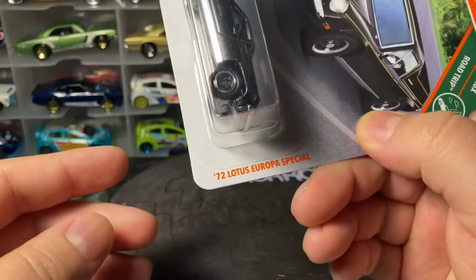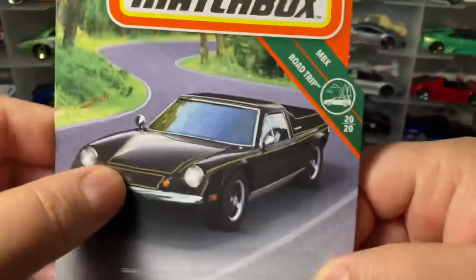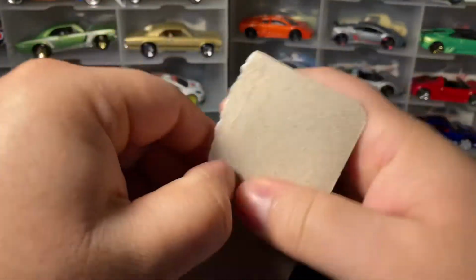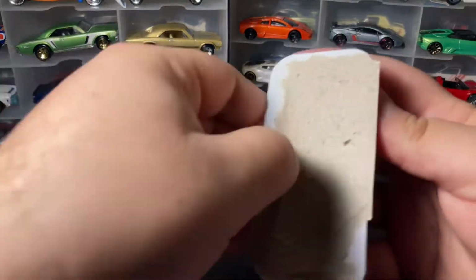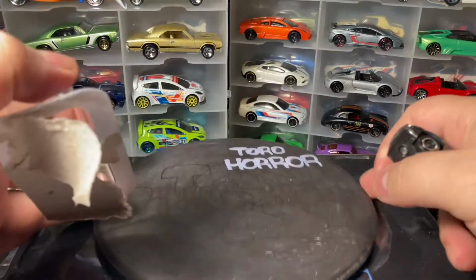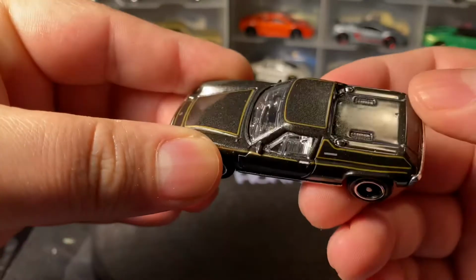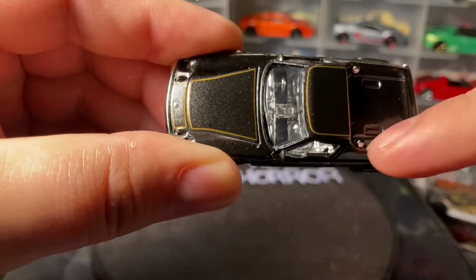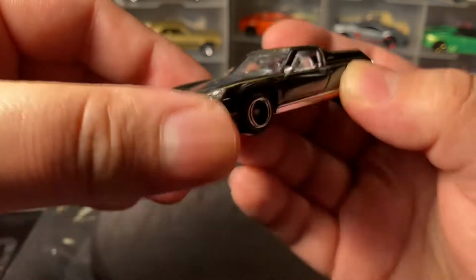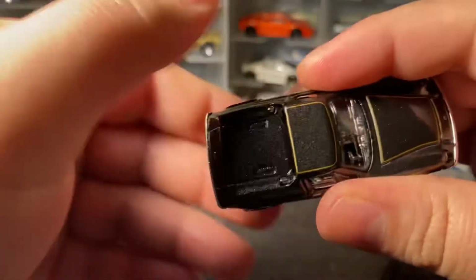This one's a 1972 Lotus Europa Special. The card looks pretty cool with the little artwork. And here's the car. It's a pretty cool little sports car from the 70s. I like the little gold line that it has all around. Little details. The front looks kind of like a Porsche, but the side looks kind of like an El Camino. I don't think I've ever seen one of these cars before.